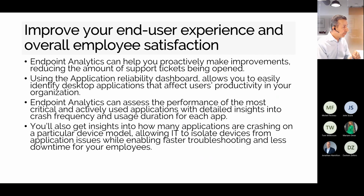Endpoint analytics can assess the performance of the most critical, most used applications, as we talked about, and give insight into the user's experience. So if a user reports that they have difficulty with their device or it is not behaving, you can go to the dashboard and look at it. Is it a startup problem? What is happening? You can even collect diagnostics remotely from that machine. So if you need to open a ticket with your vendor because there is an issue with this machine and you need to go through the warranty process, you don't even have to reach out to the user. You can easily grab that information, send it to the vendor, and get the process started.